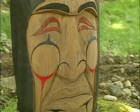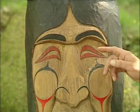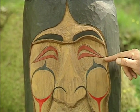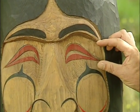And coming a little bit lower here, here's the face here. And the eyes are always in this position because Indians in the old days had a very spiritual respect for nature and that. So the eyes are never open, like a native would never look you in the eye.